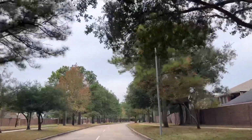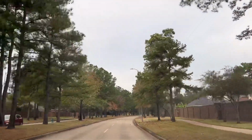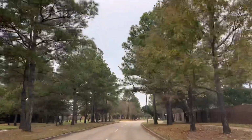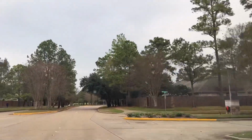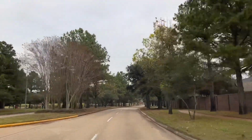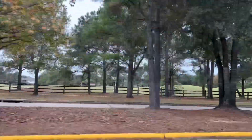So as you can see, the streets are lined with tons of trees. This is keeping up with the tradition of Champion Forest. So Champion Forest is a really popular neighborhood that's just south of here and south of me. And this was like the next neighborhood after Champion Forest. Coming up on the golf course again, there are 3 main entrances to the neighborhood, but I think there are 4 altogether.